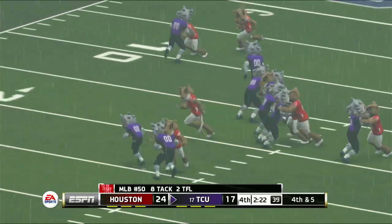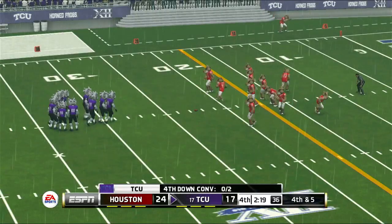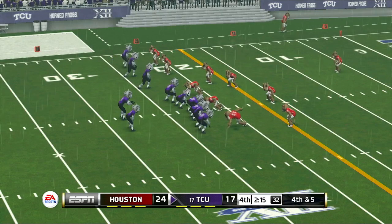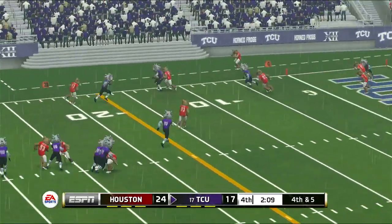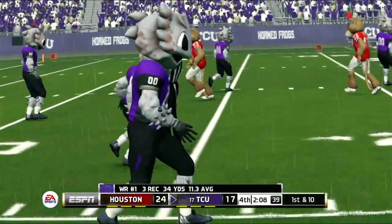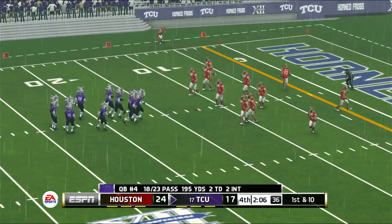Fourth down. It's fourth down, and the offense is getting set to go for it. Three down, three down. Ready. And he's knocked out immediately after the catch. 10th play of the drive.